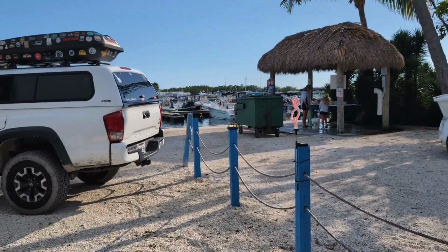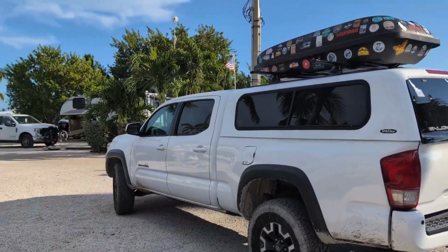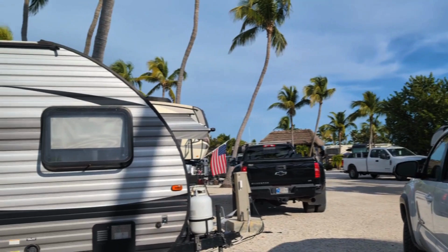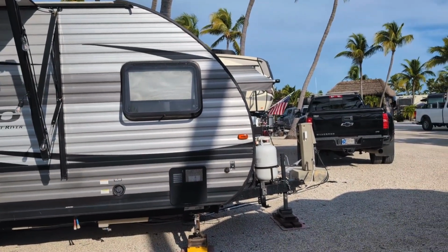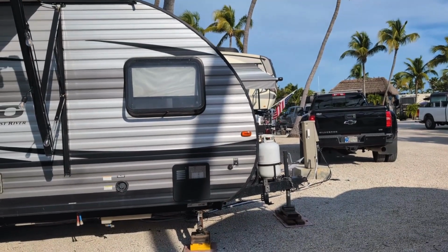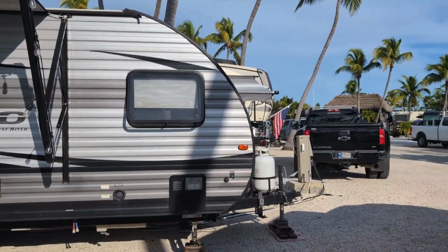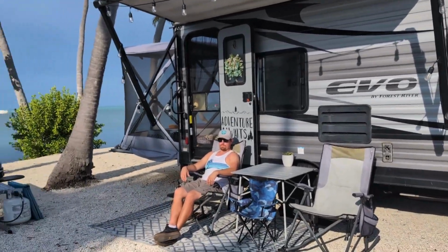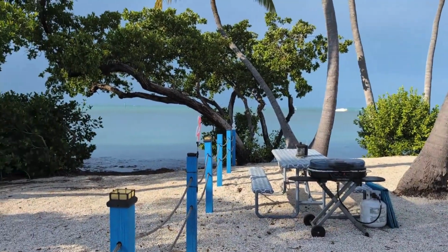100% would stay here again. This has been an absolute dream. So Sunshine Key, site 456, if you can squeeze it in. It's electric, water, and sewer hookups. AT&T reception is good. We have no Verizon reception here, so we do have Starlink. Even without a fancy extender pole, we are able to get decent speeds, enough to share and stream and watch movies and all that kind of stuff. So that's the details.